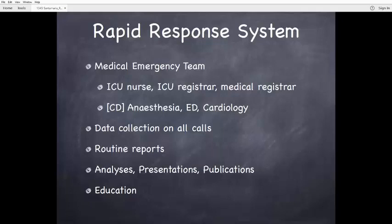We have a very complex database. We produce routine reports, and that means that every week one intensivist looks through every call that has happened in the past week and brings a summary back to the consultants meeting on a weekly basis. We also undertake routine analyses, usually every 3 to 6 months. We use it for publications, and we also use it as a way of educating people in the hospital.